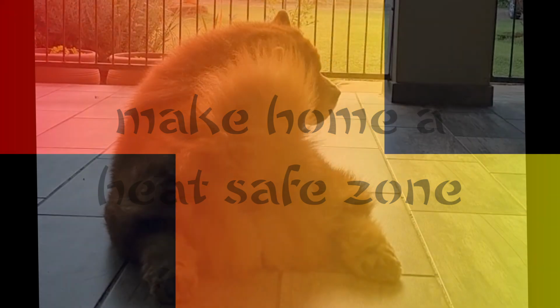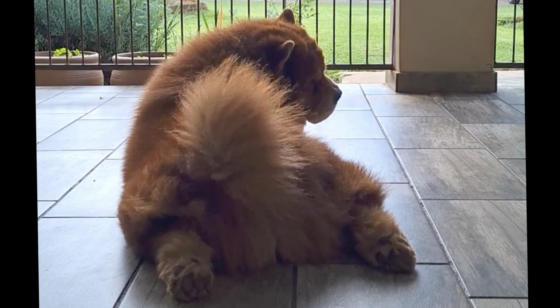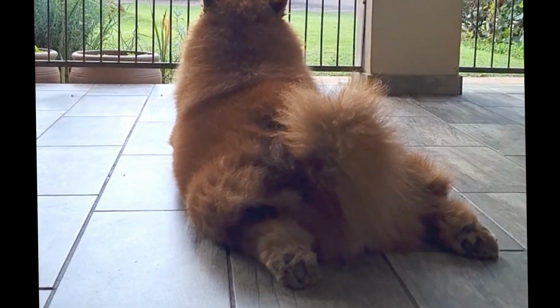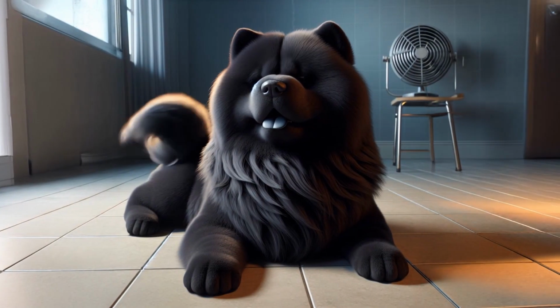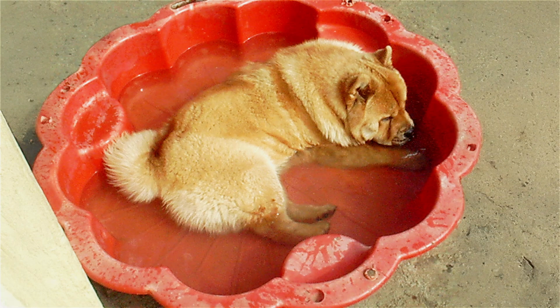Make your home a heat-safe zone. Tiled floors and cool zones. Encourage your chow to rest on tile, a shaded porch, or a cool mat. Fans and airflow. Point a fan toward your dog after wetting. The fan and wet fur will help with evaporation cooling.